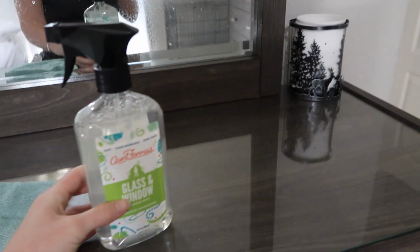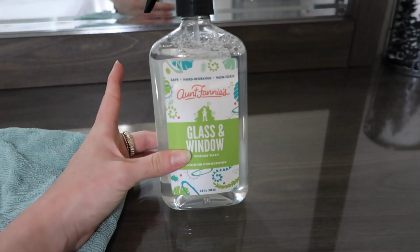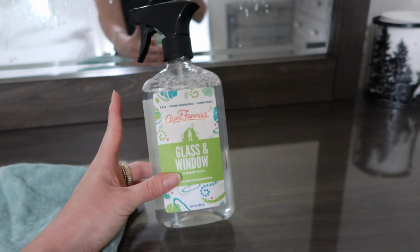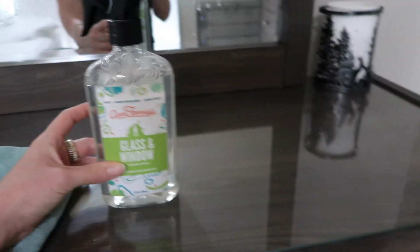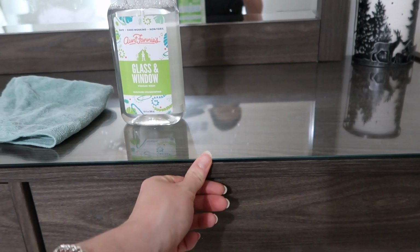For anyone wondering, this is my new favorite cleaner, especially for the mirrors. It's vinegar based, so clean ingredients. I love it. It cleans the mirrors so well, but I also love it on our bedroom furniture because if you can see, everything is topped with this layer of glass. So it's nice to get off like fingerprints and stuff or glass material.